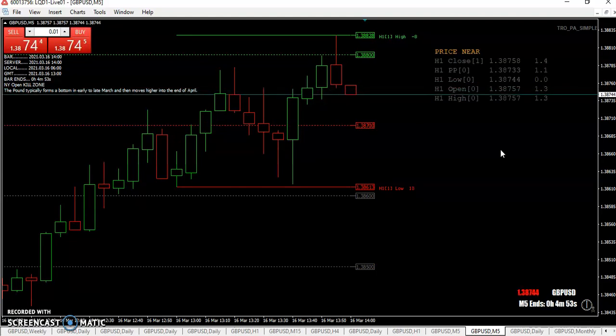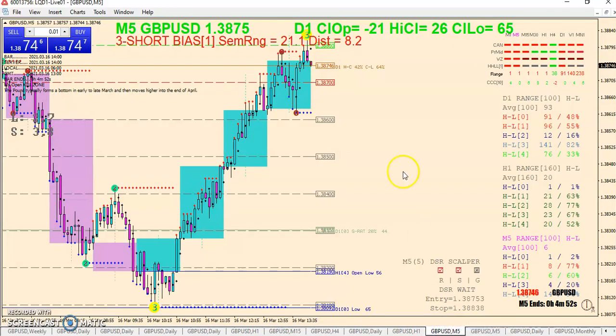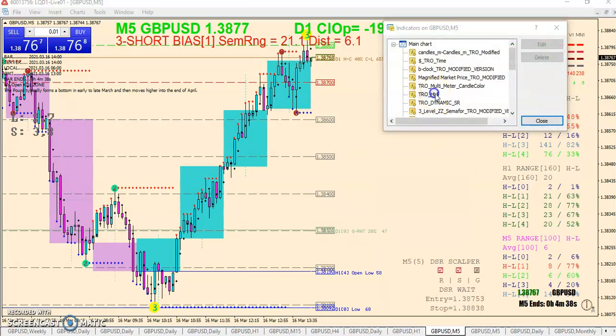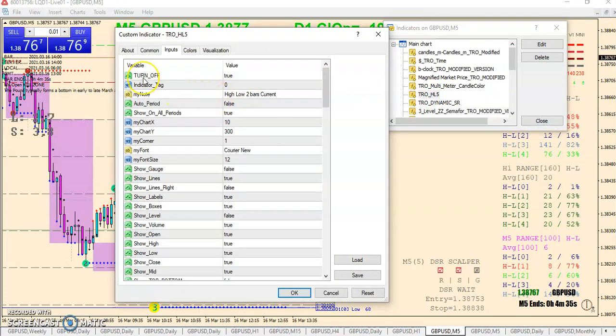Okay, we've got the perfect opportunity. The price opened at 75, halfway between the 70 and the 80. And before I forget, yesterday I was trying to show the traders something about the HL5 indicator, and it wasn't working. The reason it wasn't working is I had turnoff set to true, so that's why it wasn't plotting what I was asking it to plot.